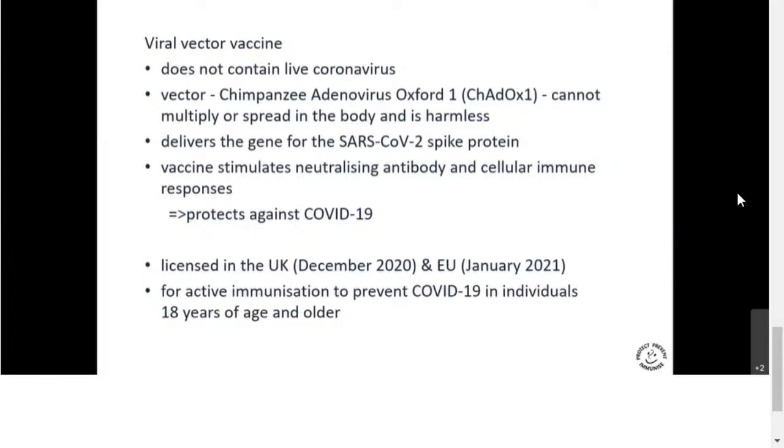The vaccine was first licensed in the UK in December of last year and in the EU in January 2021. And it's licensed for the active immunization to prevent COVID-19 in individuals aged 18 years of age and older.